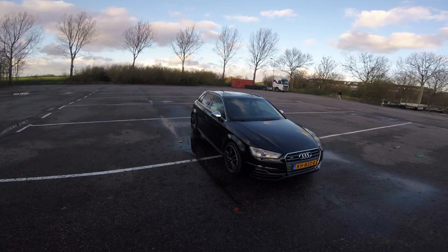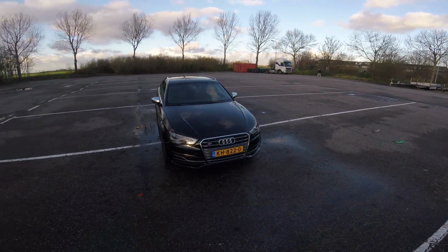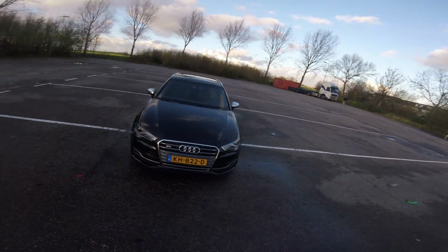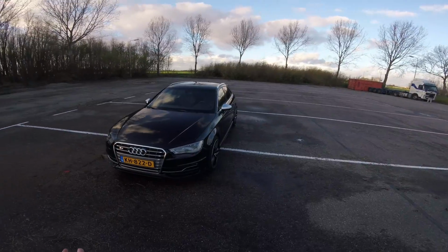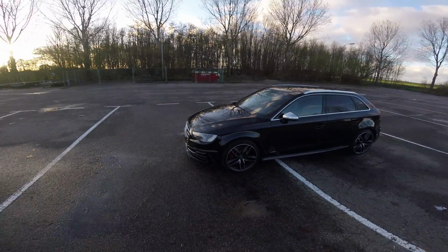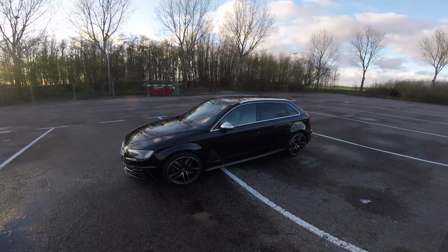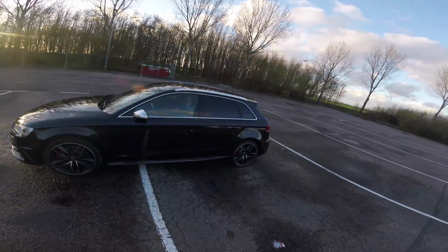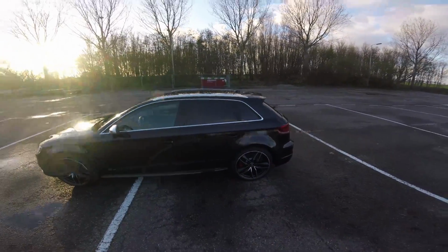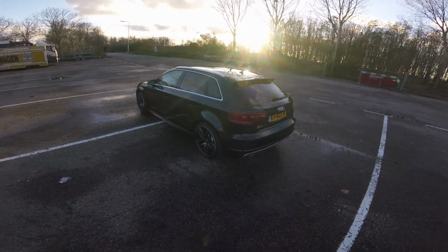This specific Audi S3 has around 15,000 kilometers on the clock, so that's pretty much brand new. We're going to look at some of the features it has and why I think this is a serious contender for my next car. Not this specific car, but why a car like this has a lot of features that I would really like to see in my next car.